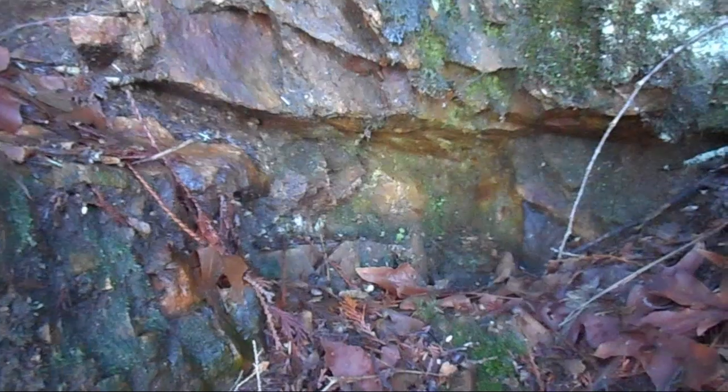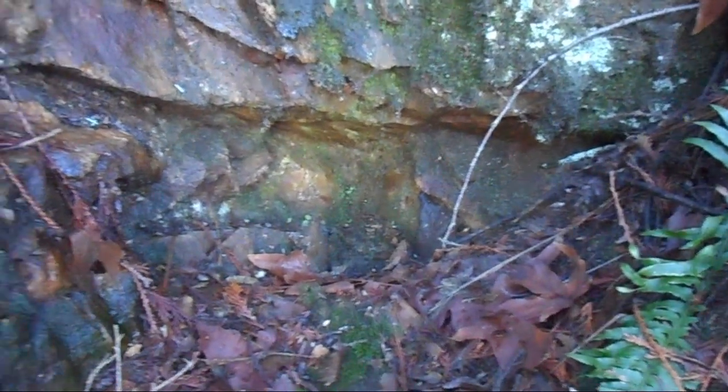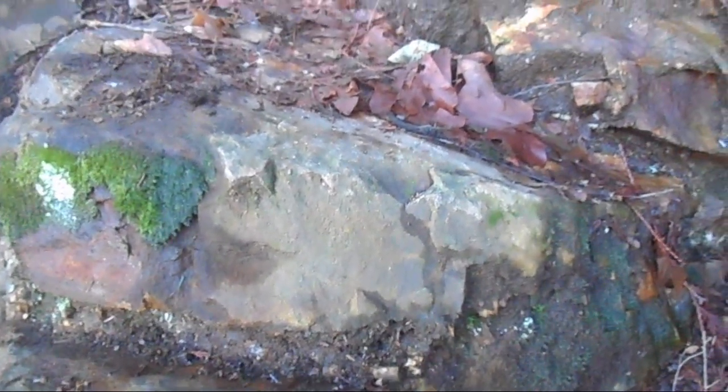It seems to go quite a ways. There seems to be lots of it. It travels back in there. Looks like someone has dug some of it out in the past. But that rock right there is a doozy.